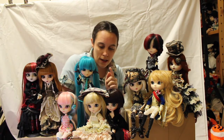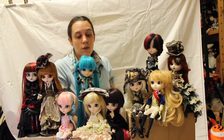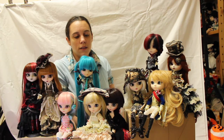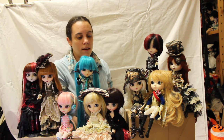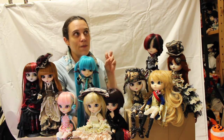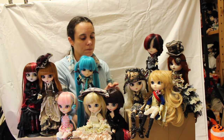And then there is Romantic Pink Alice. Everyone knows that she was completely sold out. She was really expensive, really hard to get, and she came back up. And I picked her up directly because when there is a cheaper doll that was so expensive, it's really easy to get her.